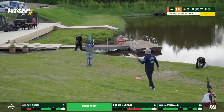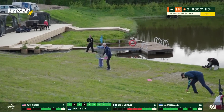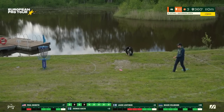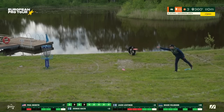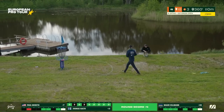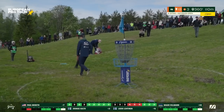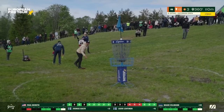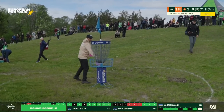Oh, Joonas finding the birdie to go 11 under. Look at the green on that back nine scorecard. This man has just put on a clinic here in the final nine holes. Hot round. Oh, you get it. Lauri sneaks it in. And quickly back to Paul here as we see him to go 8 under for the round. Very well done. Solid. Good start.